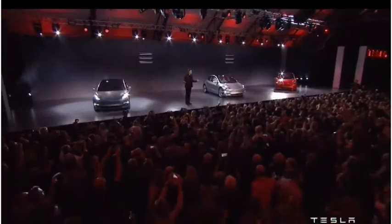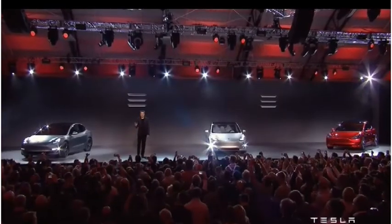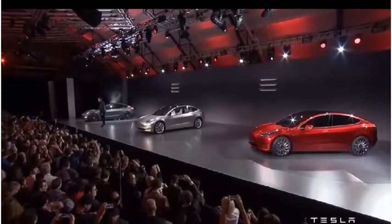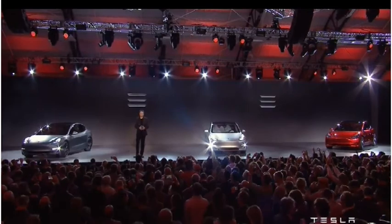So what do you think? You like the car? Seem good? All right. And this is kind of crazy, but I just learned that the total number of orders for the Model 3 in the past 24 hours has now passed 115,000. Thank you. That's a lot.